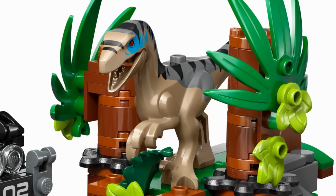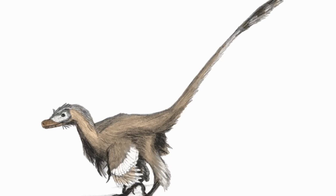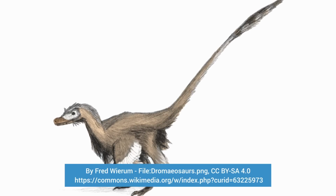I very, very briefly covered this in the T-Rex video and didn't give you all of the numbers, and I think maybe just slightly estimated the size a bit smaller than it actually was, because I said it was around the size of a chicken. That's wrong. Definitely a lot of scientists and a lot of researchers will say it's around the size of a turkey.